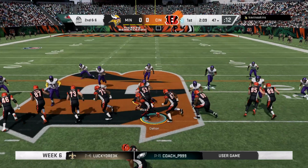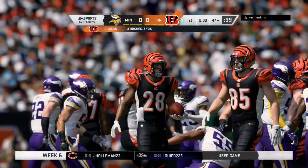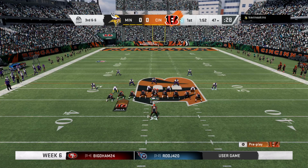On second down, here's Mixon. And this time he's not going anywhere. They'll get him down right at the line of scrimmage. No gain on the play there, so they're left with a 3rd down and 6.